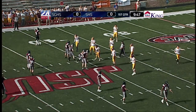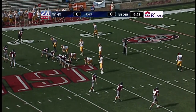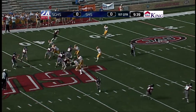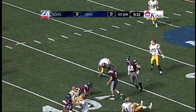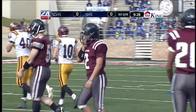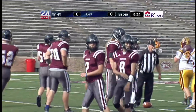So 3rd down and 7. They converted their first 3rd down situation on the big pass play, the big completion to Jordan Graham. Let's see what they dial up here on 3rd and 7. Here comes the pressure, set up a little screen pass. It is caught by Mason Golden. Golden made a couple of moves to get a couple of yards, but good pursuit by the Spring Garden defense is going to set up a 4th down and about 5 at the 38.